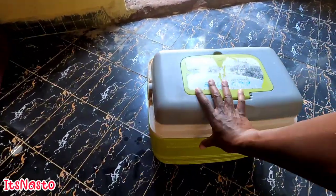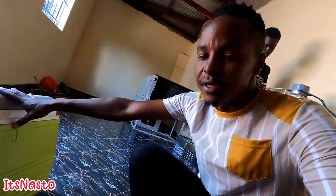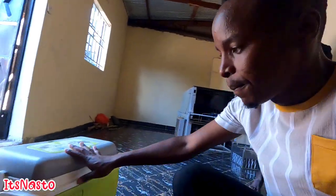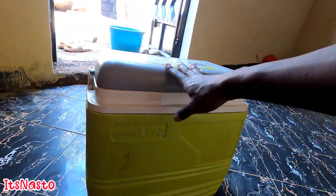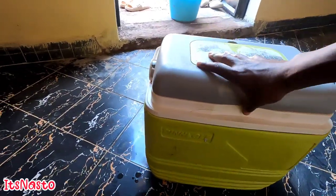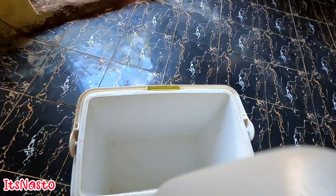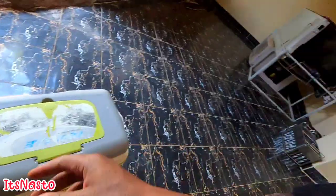So this helps so that when you go to the market, your ice, or your popsicles, do not freeze, do not melt. So this is what we use to supply in the market. Yes, so this is a small tour of our small industry.